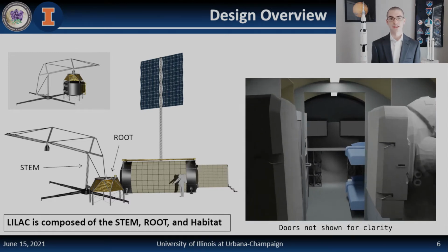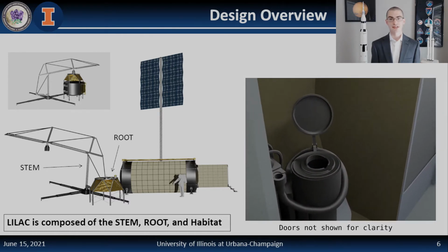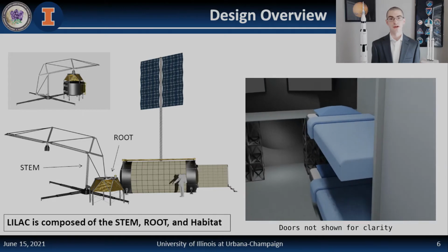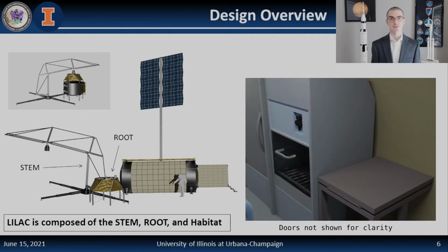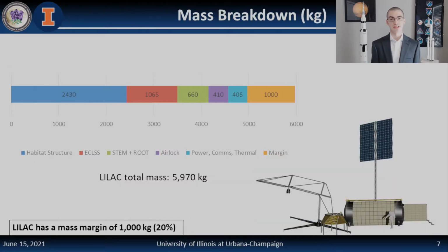The habitat itself is transported in a stowed configuration, but is then deployed using flexible extensions in the center of the habitat and around the airlock, which dramatically increase the habitable volume available to the crew. The total launch mass of this architecture is 5,970 kilograms, with the inclusion of a 1,000 kilogram mass margin, which is around 20% of the effective mass limit of 5,000 kilograms without margin. Therefore, following the addition of this mass margin, LILAC is still within the required launch mass limit of 6,000 kilograms given in the theme requirements.